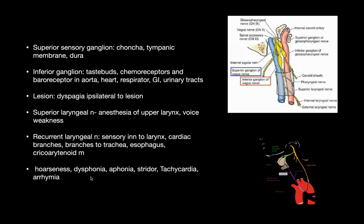So dysphonia means difficulty speaking. Aphonia means you can't speak at all. Stridor is when people are speaking unnaturally forced. And the important clinical feature of the recurrent laryngeal nerve is that it's not symmetric, unlike all the other nerves. So there is one branch that is longer than the other, and that would be the branch that innervates down to the heart.